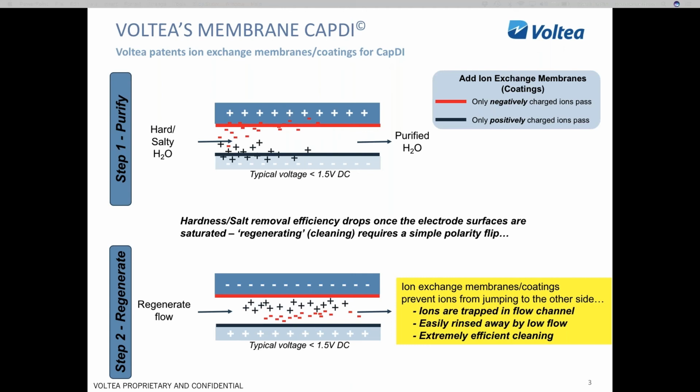be rinsed away. And so our membrane CapDI systems, over the course of an operating day or an operating month or operating year, are constantly switching back and forth between the first step, which we define as purify, and the second step, which we define as regenerate. Now, a couple things to note are, first of all, we typically operate at a voltage less than 1.5 volts DC. So it's very, very low voltage operation. The second thing to note is that when we go into the regenerate mode, at the same time, we significantly drop the flow rate.